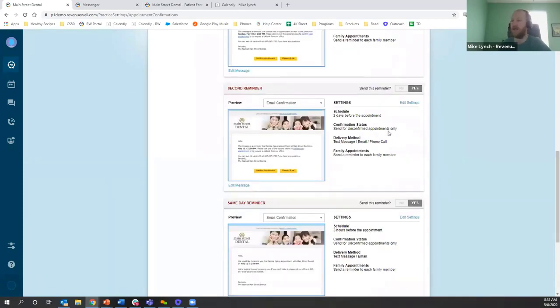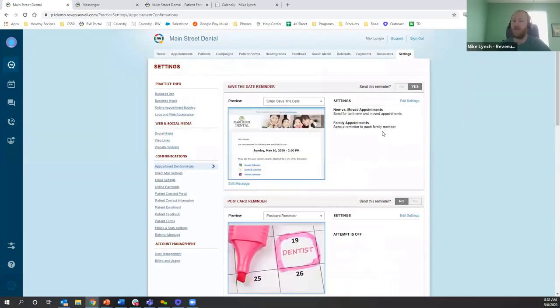If you're not using a system now, the confirmation percentage I would always expect to go up tremendously. Not only go up and be a little bit higher, but also not rely on staff members having to call and leave voicemail, and kind of go through the schedule every day and make all those phone calls. RevenueWell is just going to be operating in the background, really doing all the heavy lifting, so to speak. And that's kind of a theme with RevenueWell. Let RevenueWell do the heavy lifting, right?